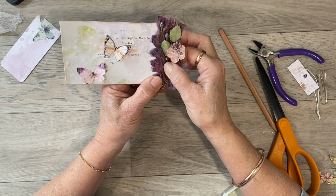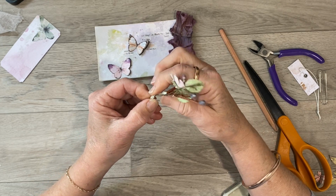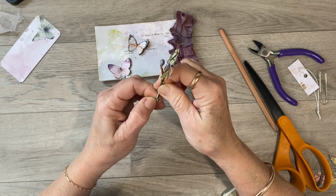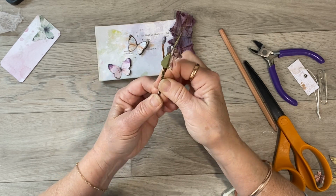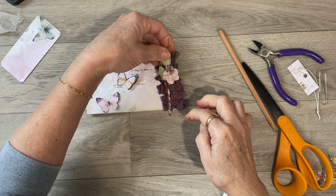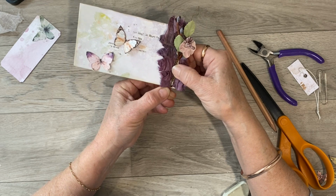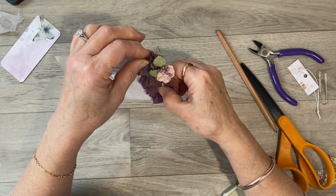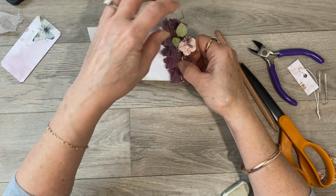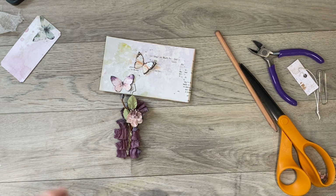Now we don't want that wire to be poking out, so I'm going to try and bend it back, see how I go. I need to wrap something around that to stop it from damaging other things. This seemed like a good idea at the time, and now I'm starting to wonder if I should. I really like it. Okay, I'm going to get some thread and a needle, and we're going to sew it on, and then we will decide what we want to do.